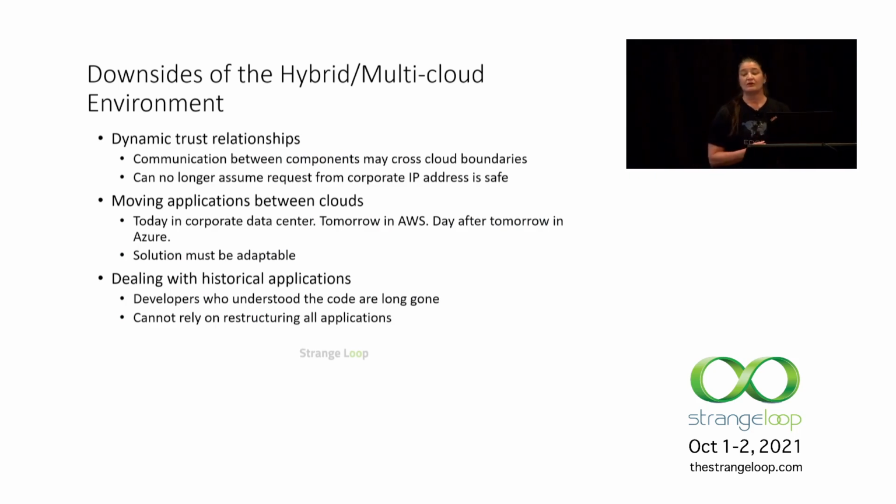You also have to deal with historical applications, right? So in the first two scenarios, we had stuff that was on-prem, probably been on-prem forever, or a new build-out in AWS. But here we're talking about moving applications from on-prem into the cloud in a hybrid cloud case, or maybe between clouds. And if you are a company that's been around a long time, you have applications, what I call here historical applications, that are making money, they're important, they're business critical, but no one really understands how they work. You can figure out how they work, of course, because it's code. But in terms of quickly and agilely augmenting them to become aware of dynamic trust relationships, that's not going to happen.